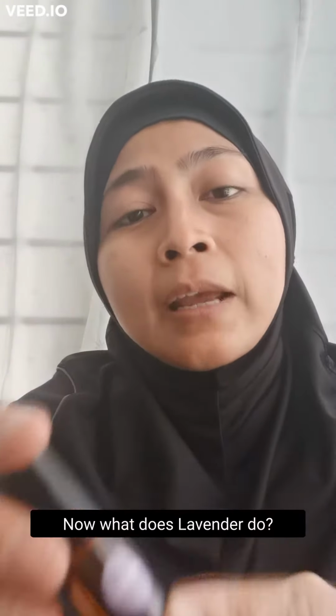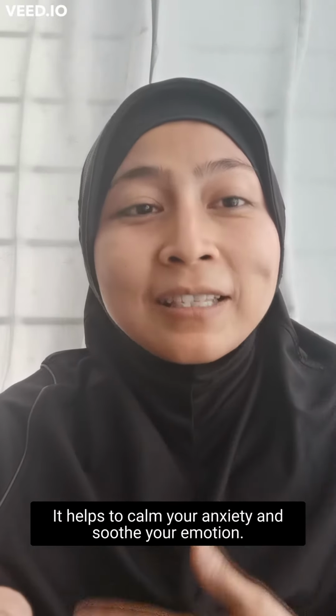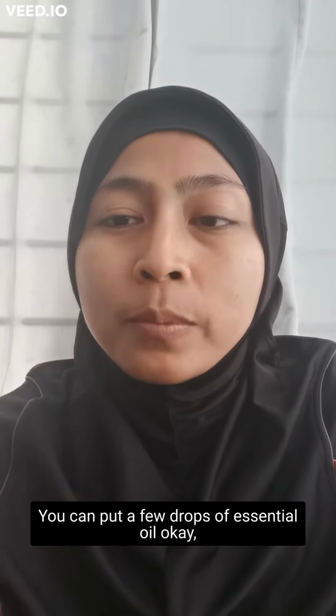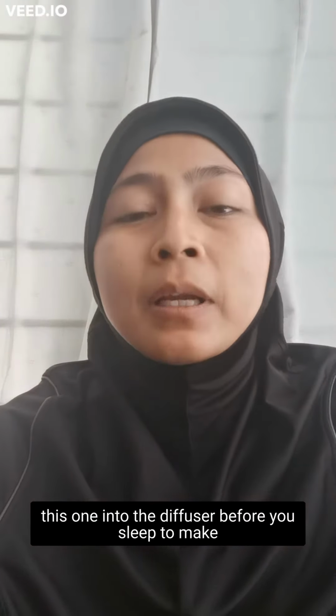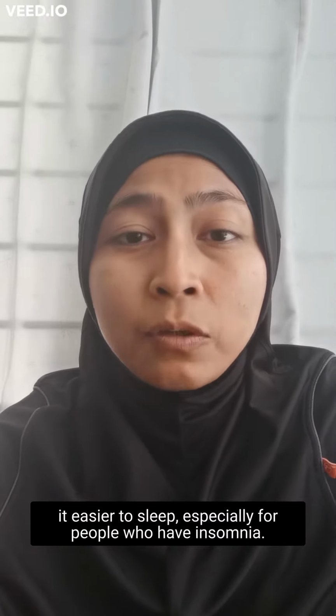Now what does lavender do? I think most of you will know already. It helps to calm your anxiety and soothe your emotion. You can put a few drops of essential oil, this one, into the diffuser before you sleep to make it easier to sleep, especially for people who have insomnia.